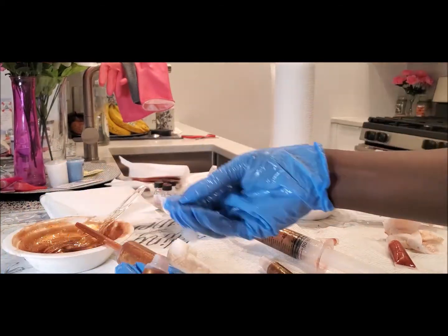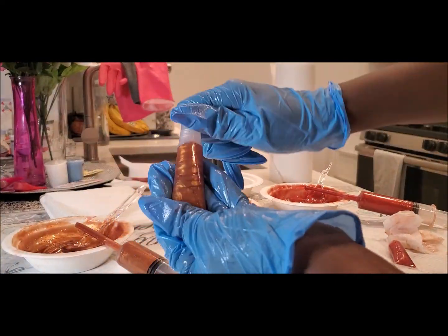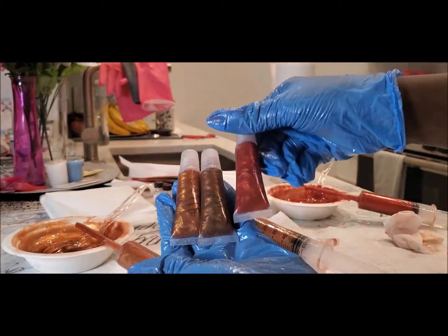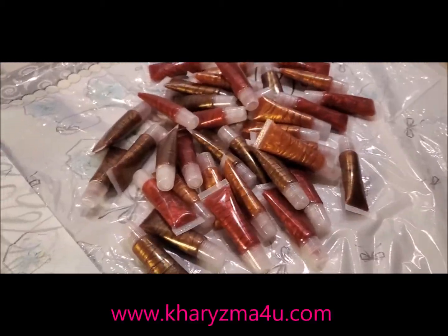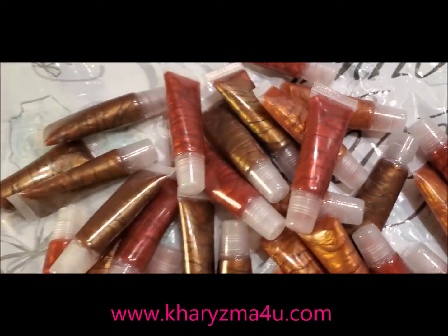Yep, and now I'm putting on the stopper and the cap. Later on, I'm going to wash off my tubes because it is really sticky, but those are my 3 colors. And there you go. That is my fall collection. I love it.